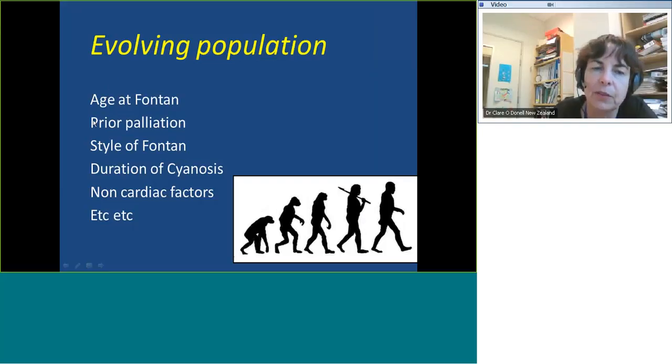So when I see parents who have a young child with a single ventricle anatomy, they say to me, what will this be like when my child is an adult? And I can tell them a bit about what the adults now are like. But obviously how well people do depends on a number of things. It depends on what type of Fontan they have. Some of them have had shunts or Glenn procedures before their Fontan. Some of them had their Fontan done at age 3, and some of my older patients had this procedure done in adolescence or even adult life. Some of them were blue for long periods of time before their Fontan. And then some of them, as I'll talk about, have other issues outside their heart that have quite a big impact on how they do. So this is really a population that changes over time.